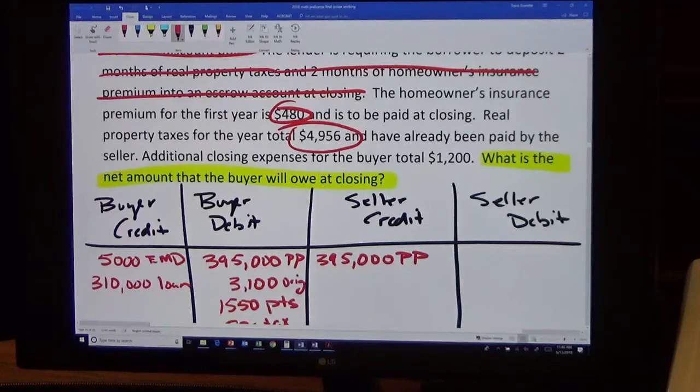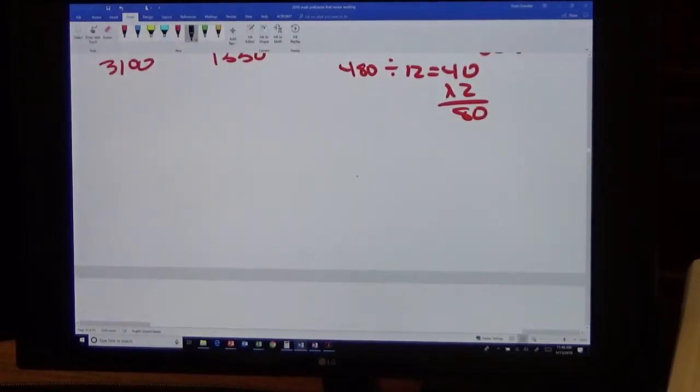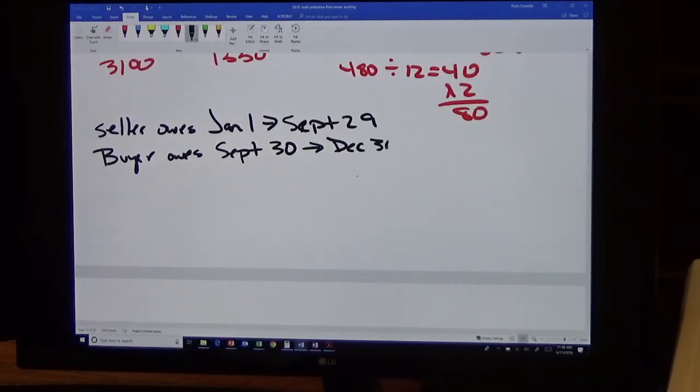Real property taxes for the year total $4,956 and have already been paid by the seller. So whenever we prorate property taxes, and we always have to prorate property taxes on a closing statement, we're going to write our 2 statements out. And the seller always owes from January 1 through the closing date. And the closing date in this case is September 29th. That means the buyer owes from September 30th through December 30th.